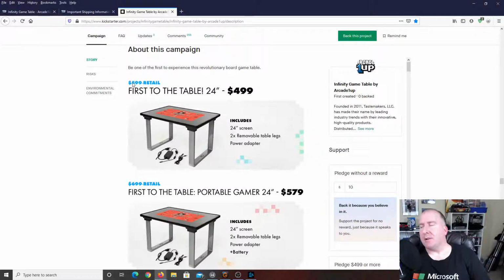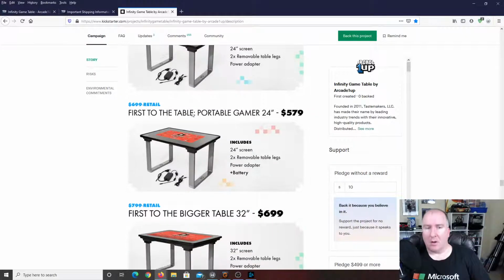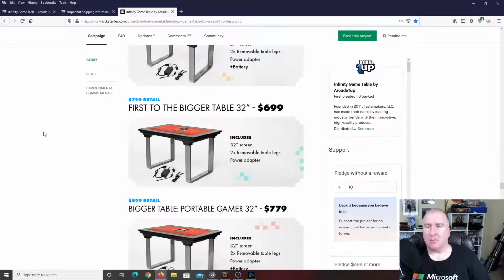So it looks like regular retail price is going to be $5.99 for it. If you actually back it through this project and pay for it through this, you're going to save $100 on the 24-inch table. The 24-inch table for $5.79, it includes a battery, so you can actually take it on the go with you. Maybe take it and play in the middle of a field with people, go out and put it in the back of a truck. You can just hang out.